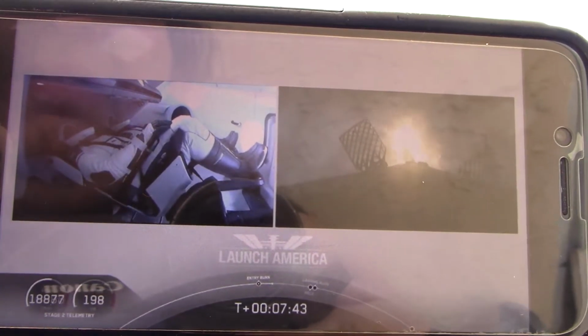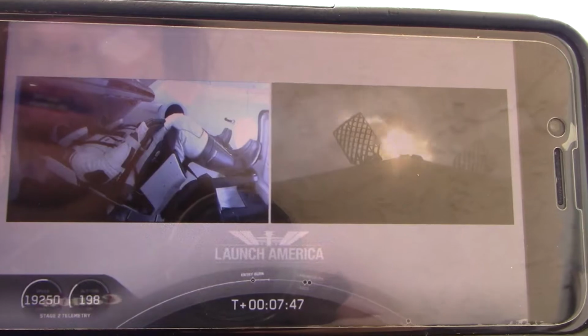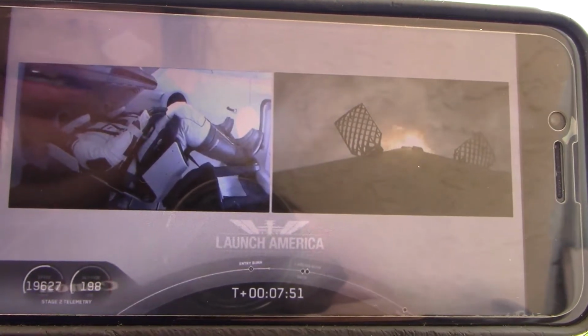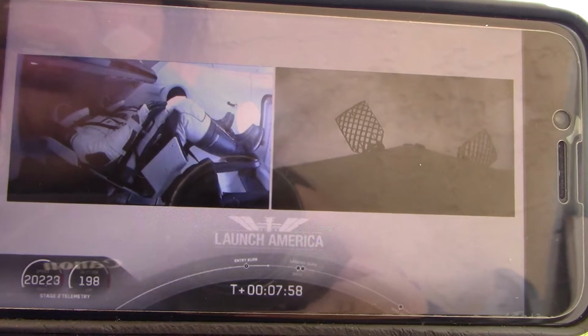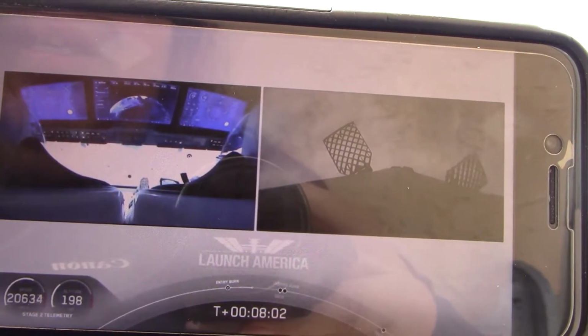While that entry burn continues, we're just about a minute away from SECO. We'll have a number of events all happen in rapid succession. It'll be the entry burn shutdown, second engine cutoff, and we'll be looking for that stage 1 landing burn shortly after. Actually, just within a few seconds of each other.